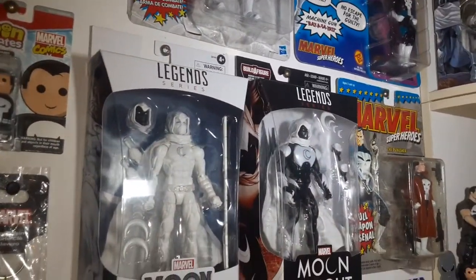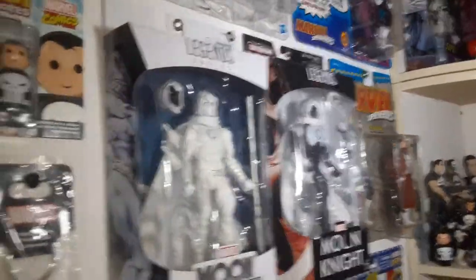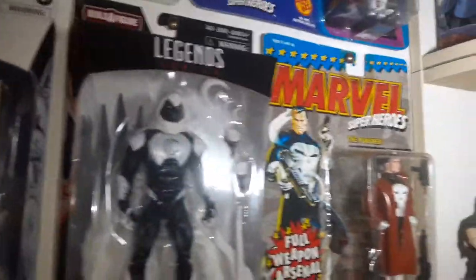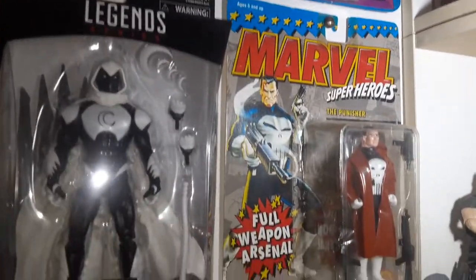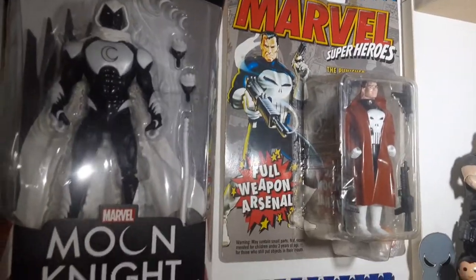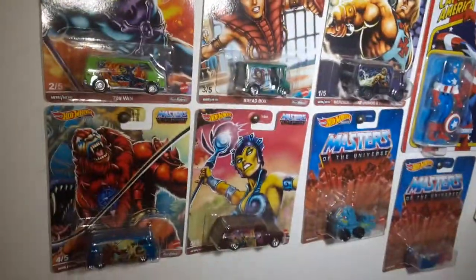And then my best friend Trent is a Moon Knight fan, so I picked those up. Those are really sweet. I've always liked Moon Knight. And then there's another old school one, and I actually did buy that on the peg from Kmart. So that was neat. And then I got Masters of the Universe Hot Wheels, which we're not really going over real hard. I do have buttons and pins, but I need to clean them up before I show you that.